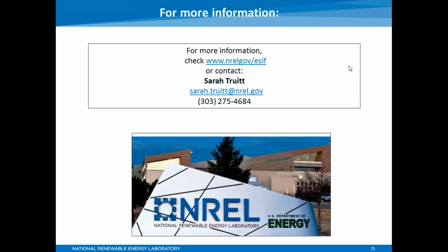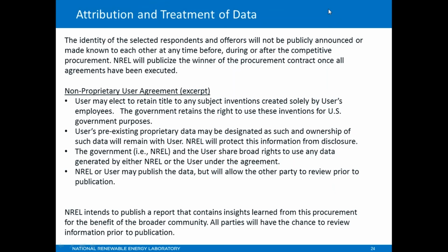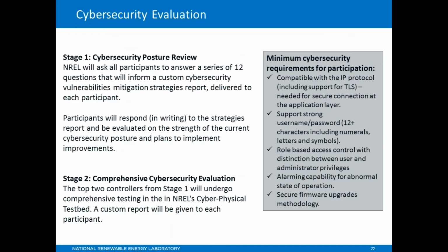On the cybersecurity question, you want to read it? Sure. So another question is, with the emphasis on cybersecurity, can the participants design their own networks? Yeah. I think that if you get to that finalist level where there are just two players and we are going to do the actual testing, if you look at our network, it's an IP-based network. It has a control center site and 2 substations. If you can go back to that slide, it'll be good to show them. There is tremendous flexibility in the cybersecurity testbed. We can move things around. We can do that if it is necessary for you to show a better cybersecurity posture.